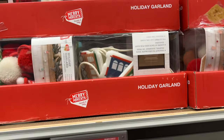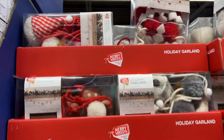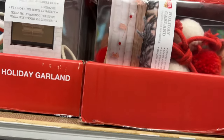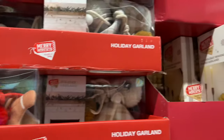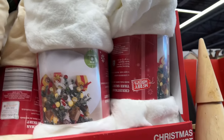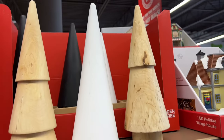$4.99 for this holiday garland. Again, everything seems to be from Merry Moments. They have the little gnomes. And looks like they have the little train. Oh, they have gingerbread. And y'all, this is $5. They have a little gingerbread garland, if you can see there. So cute. They have the cute little beads. The Merry Moments tree skirt. The wooden trees. Hope you guys can see the prices.